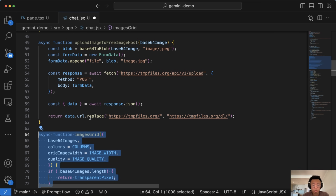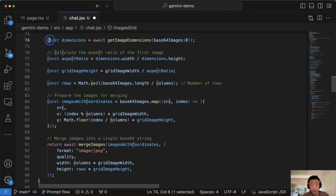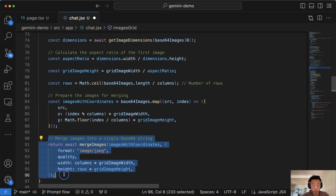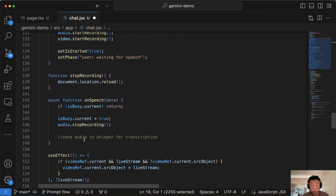Last but not least, we will convert all those images into an image grid. So it will get all the images and also the number of columns with the image quality that we defined above here. We'll get the dimension of the image, calculate the aspect ratio, and calculate the number of rows that we should have. Prepare the image for the merging, and in the end, merge all the images together into one grid image. Those are all the functions that we need to generate the image grid. And then we will need to trigger those functions.